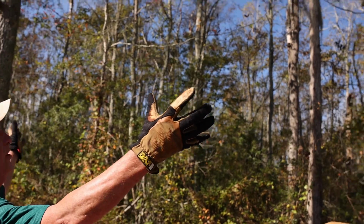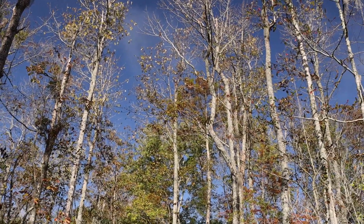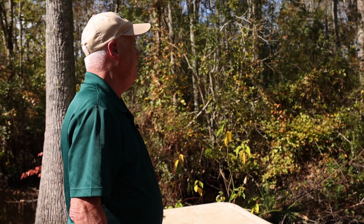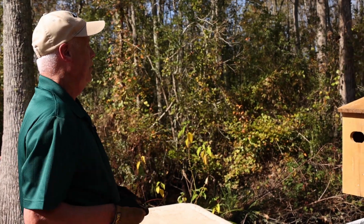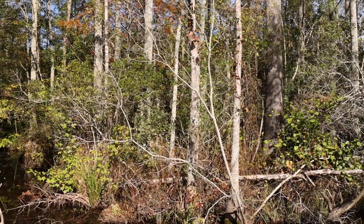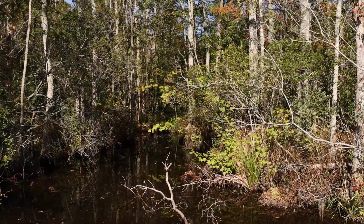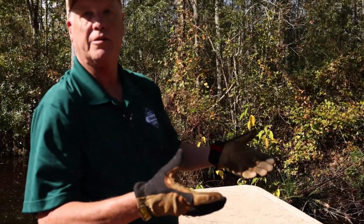What we're looking for, you can see, there are no overhanging limbs here for snakes and other things to drop down on the box and actually get to the nest. So it's a very good location. That's what we look for in terms of box placement. But the other thing, if you can pan behind us, you'll see this forested wetland back here, which provides really good brood-rearing habitat. So these ducklings, once they hatch, don't have to go far to get the energy they need early in life, which is mostly insects.